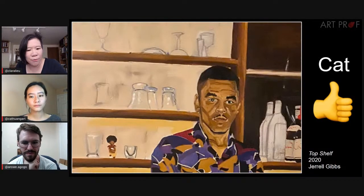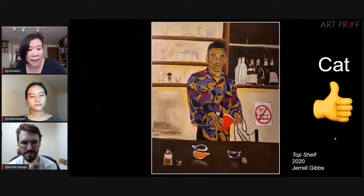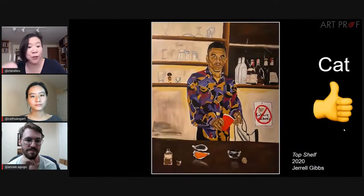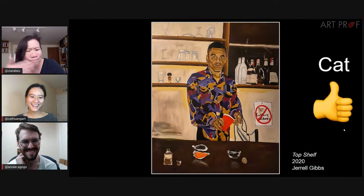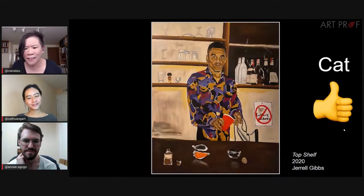Well, Alex, what do you think about the space? Because I think that in figurative painting, the relationship of the figure to the space is hugely important. And oftentimes people don't talk about it. People just talk about the figure because they think, oh, the figure is the main event. But in my opinion, the background is almost better because of the story that's being told through the objects. I mean, yeah, he's got a really cool shirt. But beyond that, I don't know that much about him. I'm actually more intrigued by the objects. Alex, what do you think about space and objects?